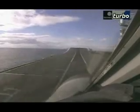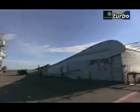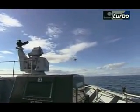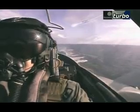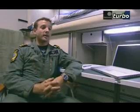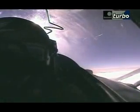You slam the throttle, you go 0 to 100 miles an hour in about 2.5 seconds. You'll take off in this beast that is a complete pilot's aeroplane. It's one of the few pilot's aeroplanes left in the front line services anymore because of its age, because it's a dated design.